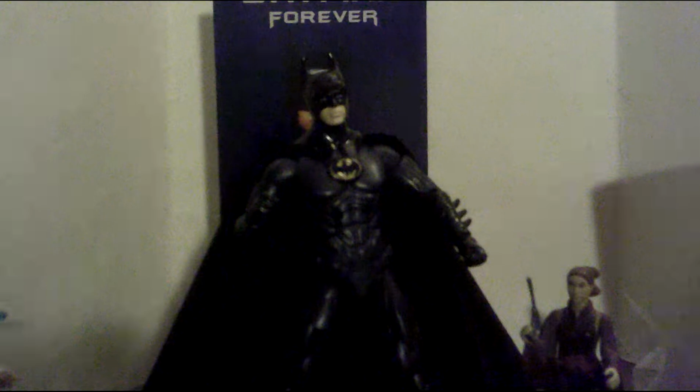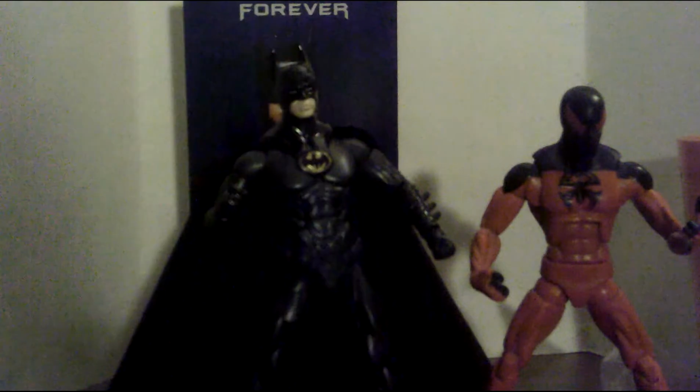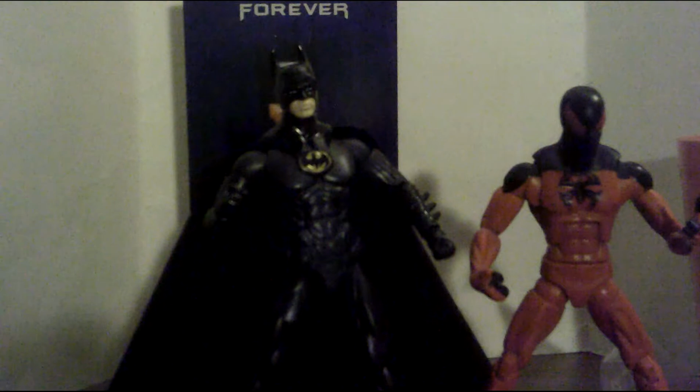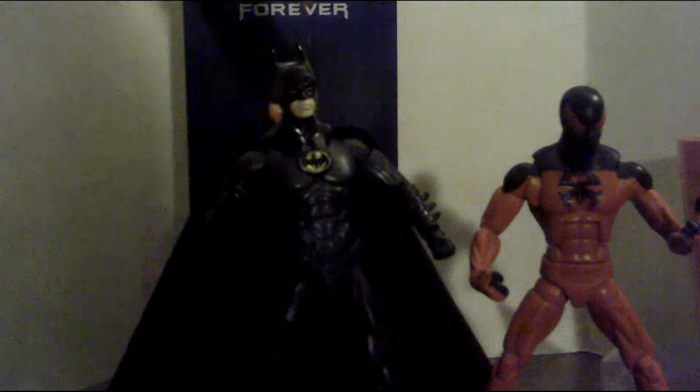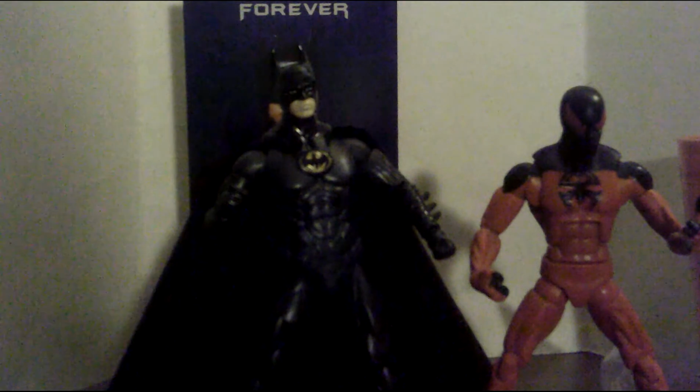As you can see, he is taller. And finally, for a Marvel Legends comparison, here he is next to my Marvel Legends Rocket Raccoon and Big Wave Scarlet Spider. As you can see, he is taller. But I still think he'll fit in with your Marvel Legends if you want to put him with them for some reason, so pretty cool.